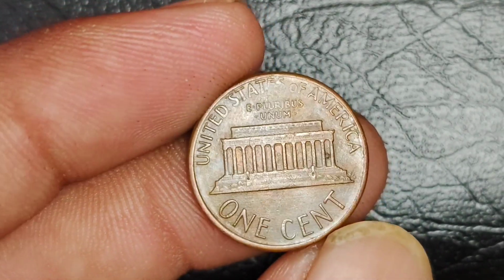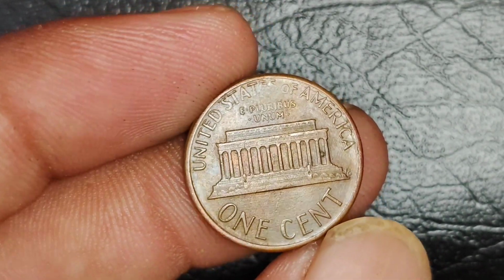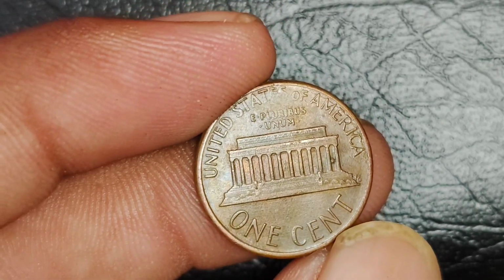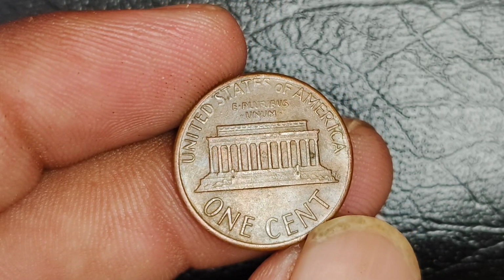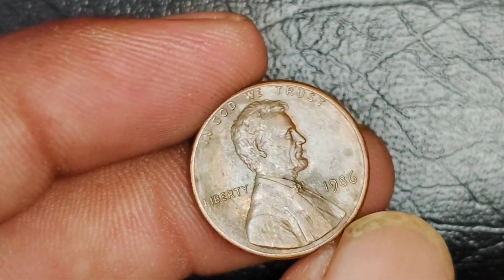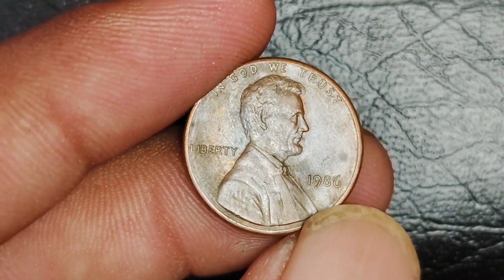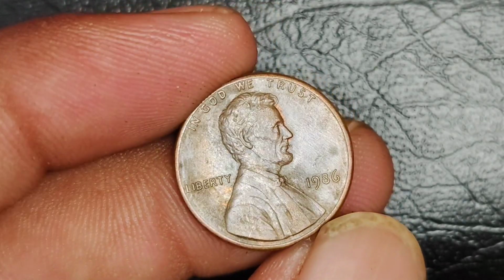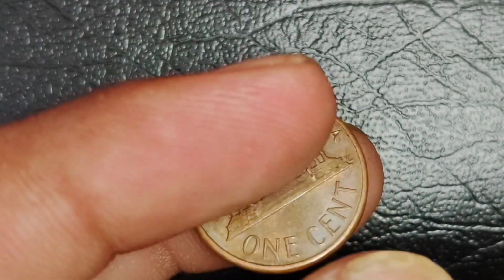This is a Lincoln cent, part of the series honoring the 16th President of the United States, Abraham Lincoln. The Lincoln penny has been in circulation since 1909, and by 1986, billions of pennies had been minted. Most of these are ordinary, but there's something special about the 1986 penny with no mint mark.